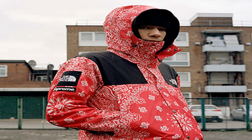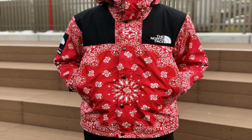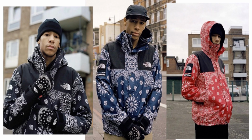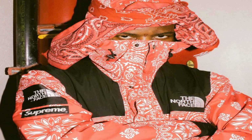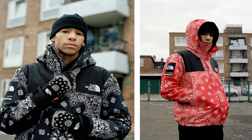Coming in at the number 2 spot, we have the bandana print jacket. And this jacket is a grail and a half. I believe it came out in 2016 and it had 3 different colorways, a red one, a blue one and a black one. And this is the only jacket on the list that all colors go as hard as each other. Some days I might like the red one, some days I might like the blue one more. All 3 jackets are just crazy. This is such an iconic jacket in the Supreme North Face collaboration.